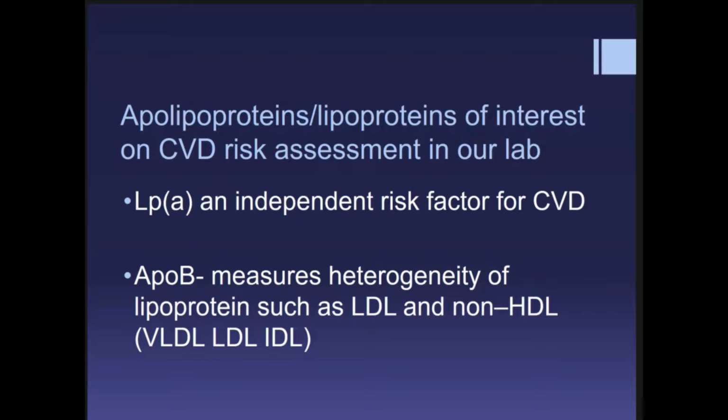Two areas at that time. Lp(a), which is an independent risk factor for CVD. I think some of you may remember when one of my guests, George Tenosaris, came in December talking about Lp(a). apoB is a way to measure beyond the LDL cholesterol, the LDL particle size and particle number, and gives you more information than the cholesterol alone.